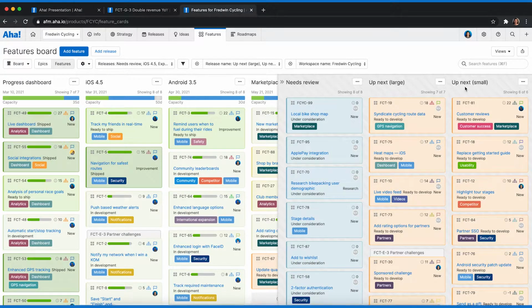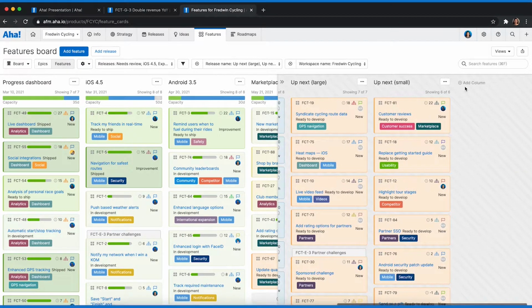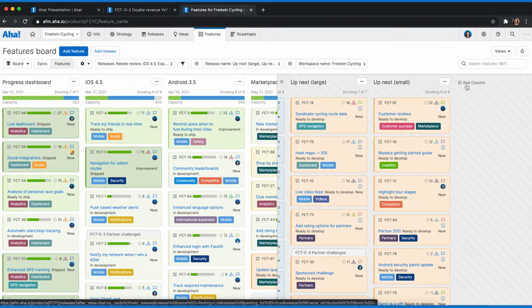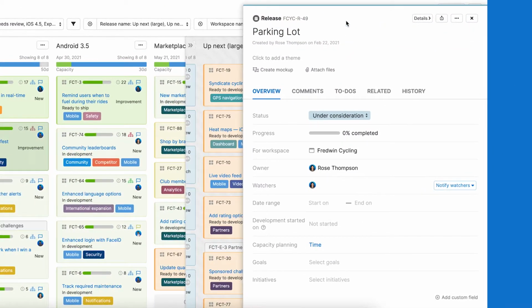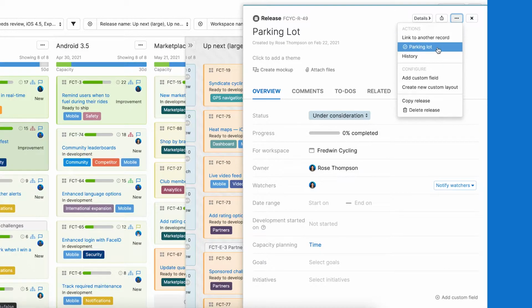If you want to create additional parking lots depending on your company and how you work, you can do that by adding a column here. Then you can edit it here to give it your own name. And if you want to convert an entire parking lot release into a release on your planning board, just uncheck this box here.